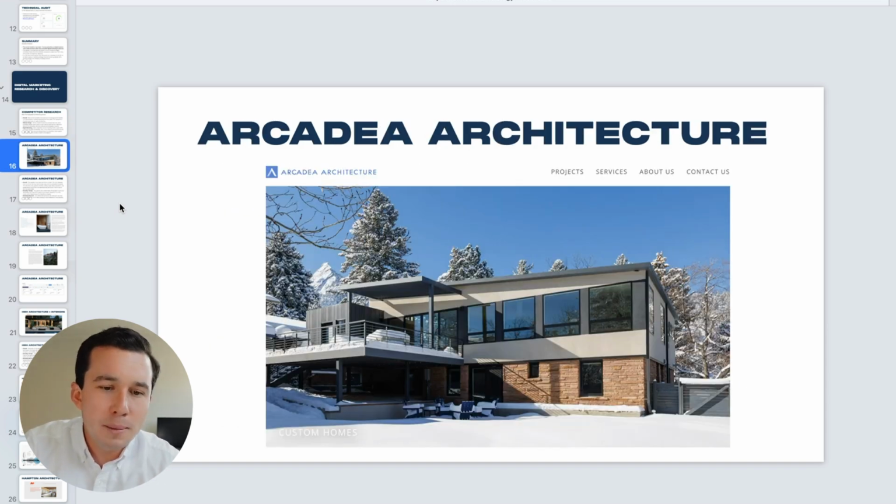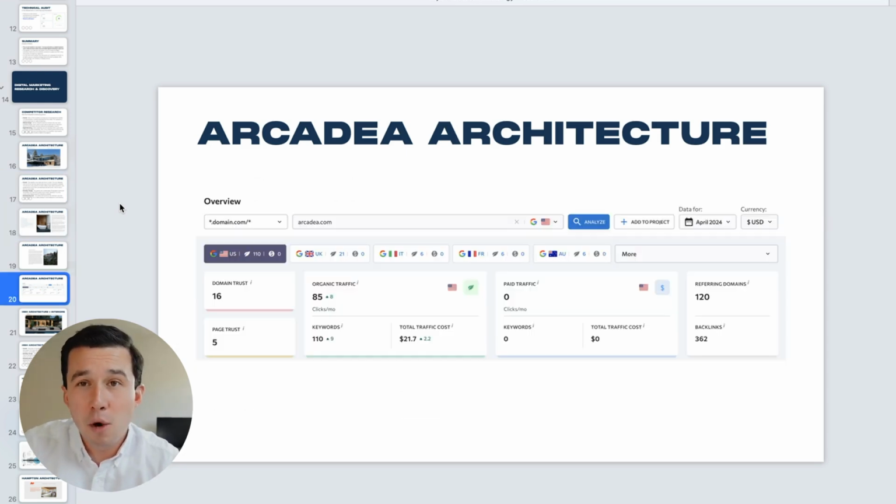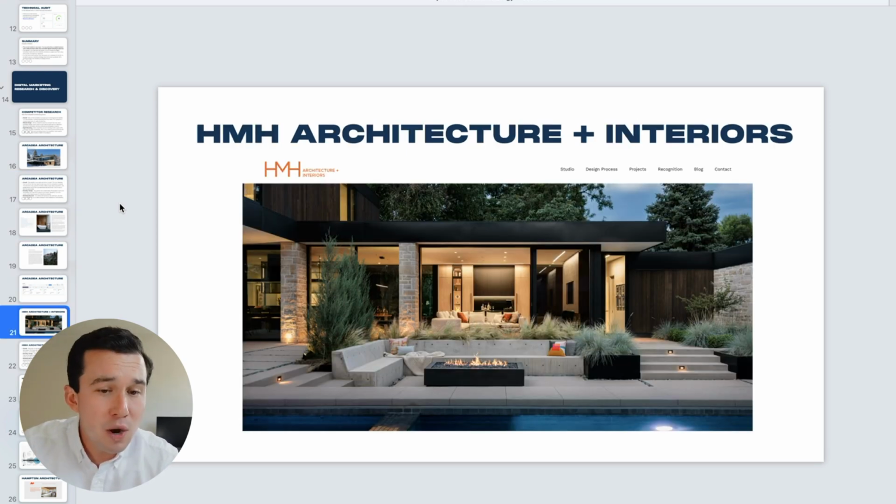So all the firms that we did research on were primarily architecture firms in the Boulder, Denver metro area here in Colorado. So this is one of the top firms, Arcadia Architecture. Honestly, a lot of these websites that we reviewed were very basic. They weren't focusing much on SEO. You could say they were about 10 years behind in their marketing. However, I will note they did have very good project photography. So that was something I alerted the client to in this case.